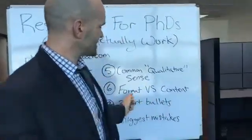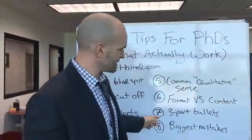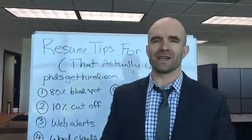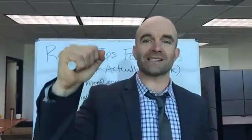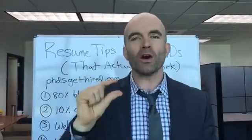But that's just the template, that's just the formatting. The content's important too, and this takes us to number 7. So how you structure your bullet points on your resume is very, very important. It goes beyond just using the word enthusiasm or enthusiastic 7 times, right? Don't just use action words. You got to be smarter than that, okay?